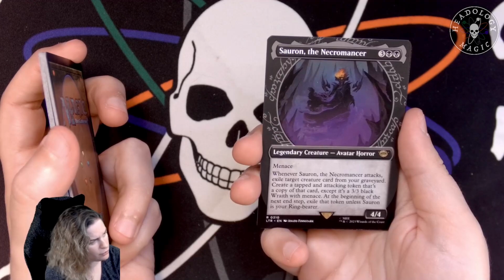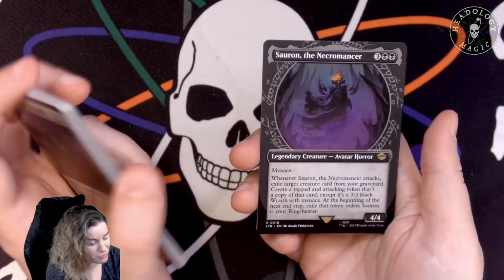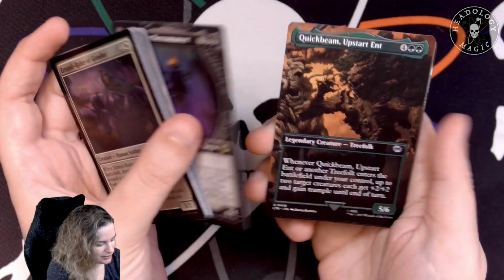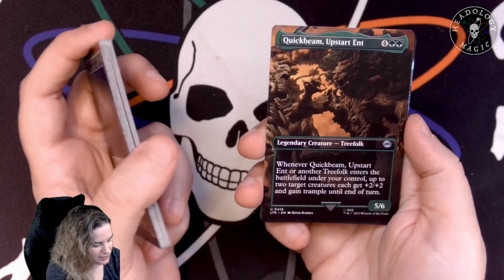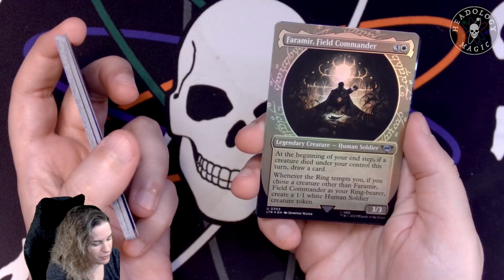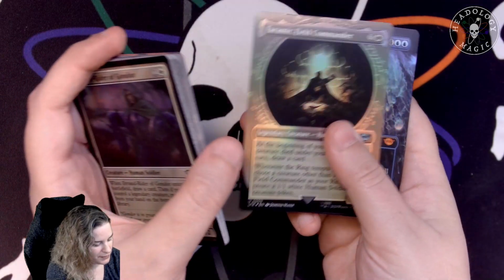Or it was the ring. No, it wasn't the ring bearer. I don't remember why it had ward 1, but it did at the time. All right. Necromancer. Quick Beam. Upstart Ent, the uncommon there. Foil Faramir, Field Commander. Yeah, that one goes well with Denethor too.